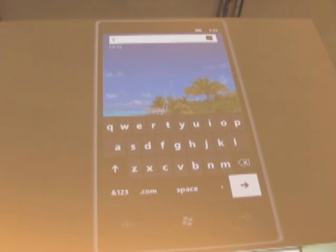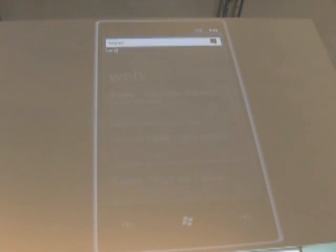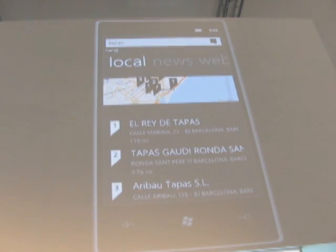So for instance, I'm in Barcelona, so maybe we want to go get some tapas for dinner tonight. I can do a search on tapas, and it quickly brings up relevant results. Now these relevant results are set up locally, or set up for me. I can get in here and go into local, and based on my current location, the closest one to me, on out to ones that are a little bit further away.